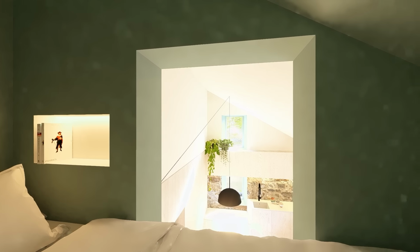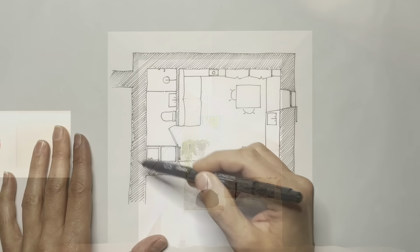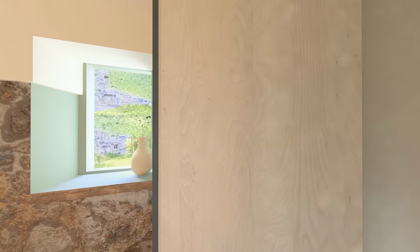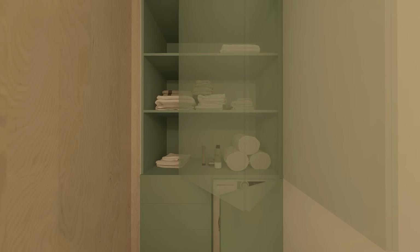Another moment like that is hidden behind the bathroom door, where the deepest storage would be located and where you could have a washing machine, some drawers and shelves for bedding and clothes.